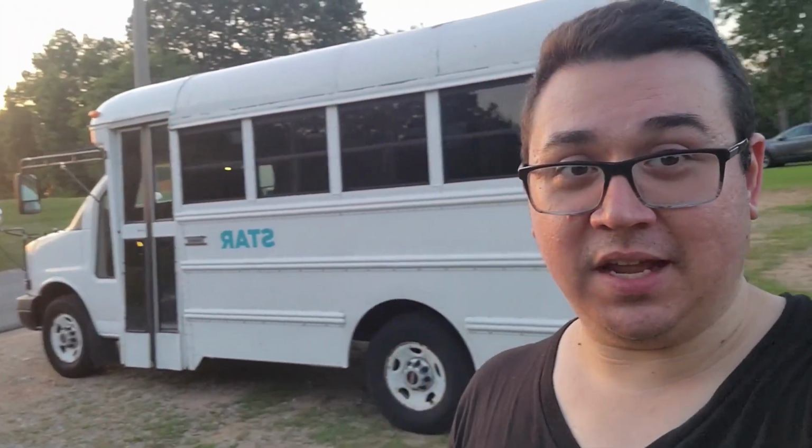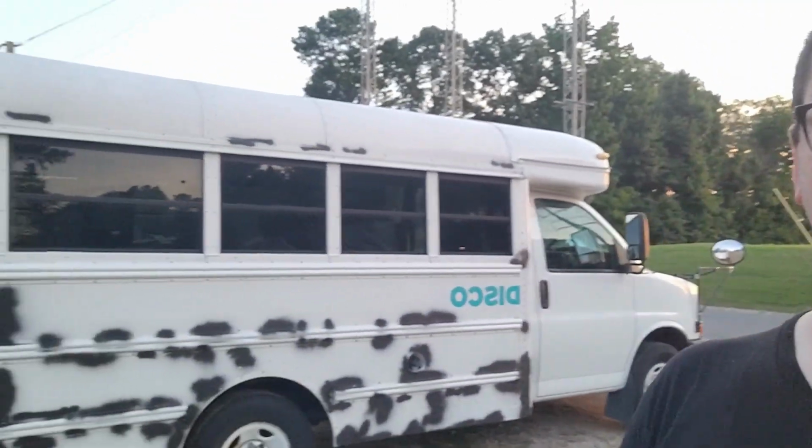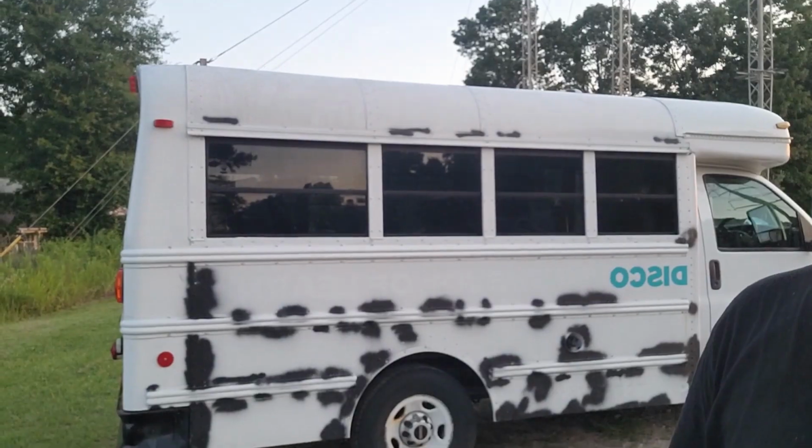All the decals have been taken off too. And it's not like that was a little bit of work. That was a lot of work. Thankfully, I was able to register the vehicle as an RV and insurance was okay with that. This is what this side of the bus looks like. And this one has been painted. So all that work today. And that side says disco. Disco Star. Sounds really interesting for the name of a rig.